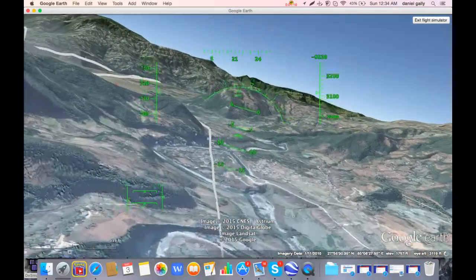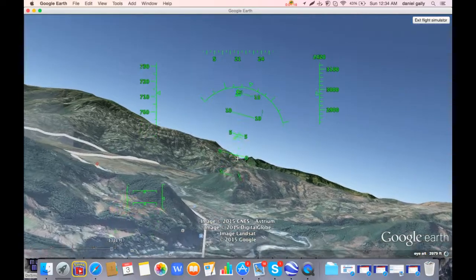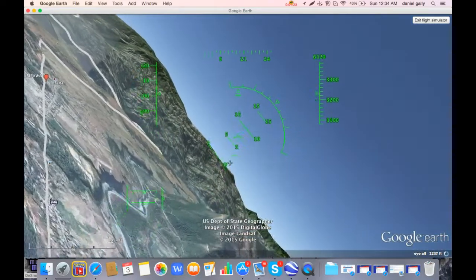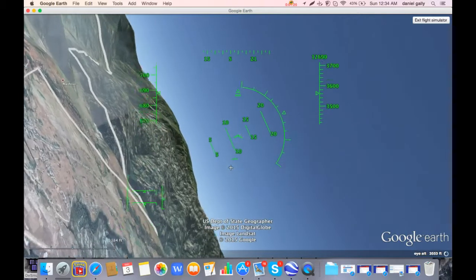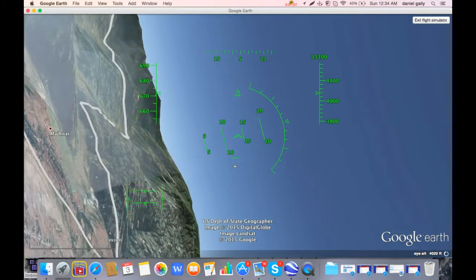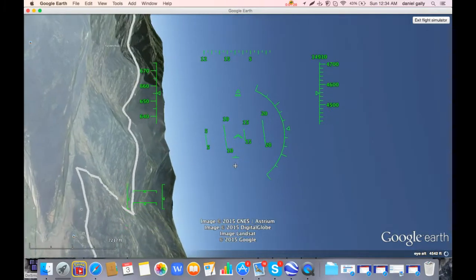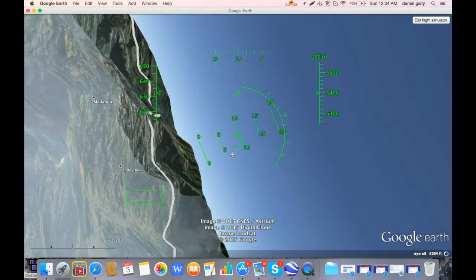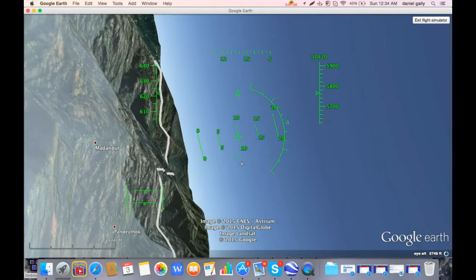There's Trisuli, Laripawa, Betrawati, and what's the last one? Battar and Bidur. This is Nuwakot district, and those are all sort of one big linear city built around the raging Trisuli River.